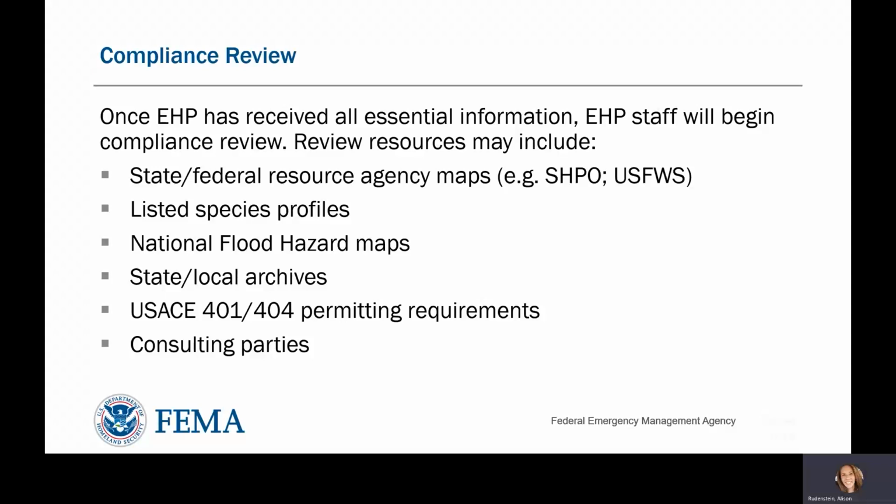Once EHP has received all essential information, EHP staff will begin compliance review. In order to identify natural and cultural resources within the area of potential effect, EHP staff will consult a variety of sources, including flood maps, state historic resource maps, endangered species maps, and more. EHP will also consult with local experts, such as the State Historic Preservation Officer, tribal officers, and state environmental officers to identify resources within a project area.